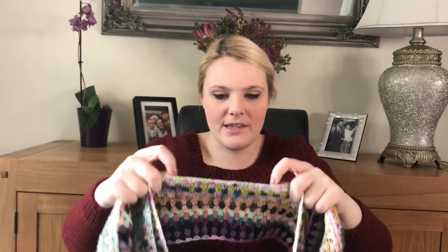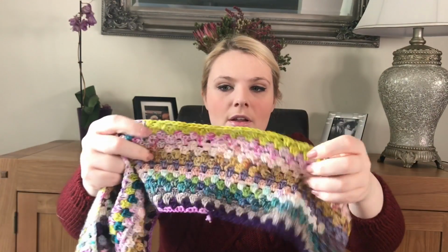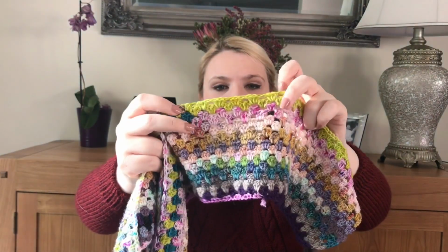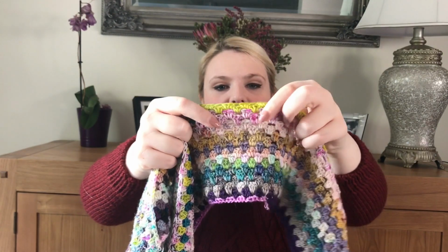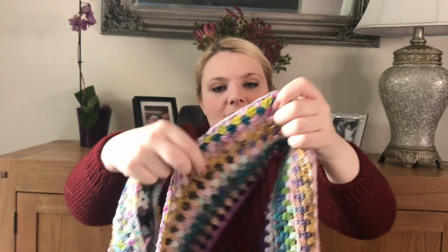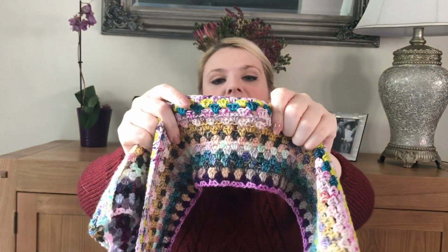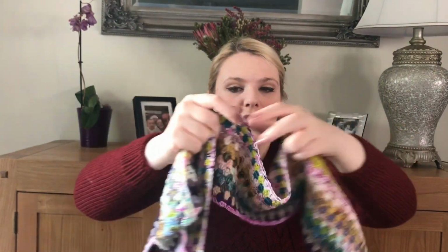So like this colour here, where is this one? I might be able to show you better here. Like this really luminous, springy green, limey green colour, and this pink, they go so nice together, I think. And I love this green here. I would knit with that, definitely. It's kind of a tealy green, and I love it. These minis are so pretty.